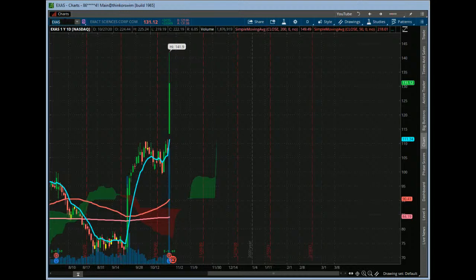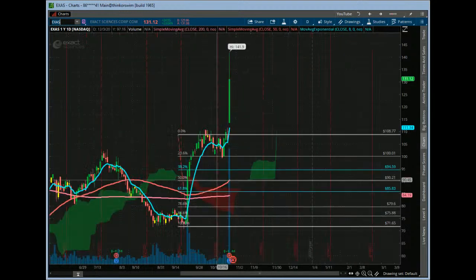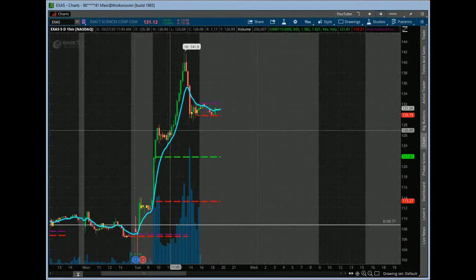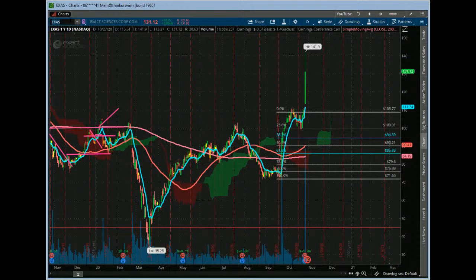EXAS. Woo! Big one today off of earnings. Gap and go, guys. So what do we like in the gap and go? We like it to push over recent highs, right? Pivots right here, right? And we also like to make sure that it gets over the pre-market levels, which it definitely did this morning. That was a huge move on EXAS. And then a nice triangle right here, right, for more upside on that one for the gap and go trade today. Great find on that one.